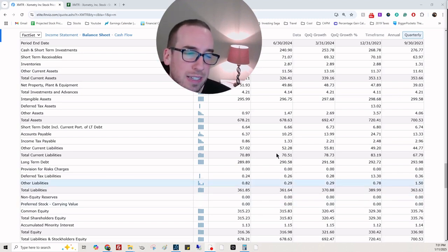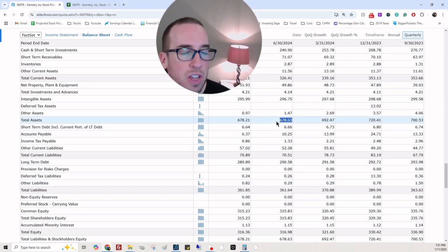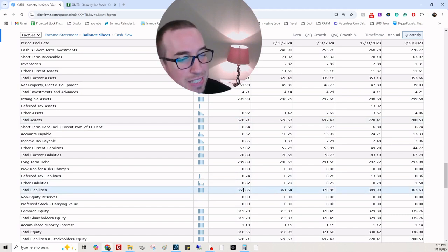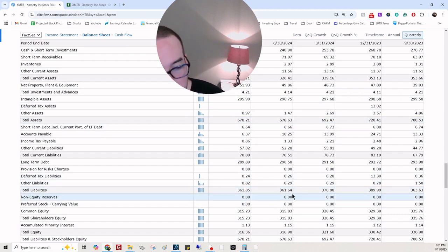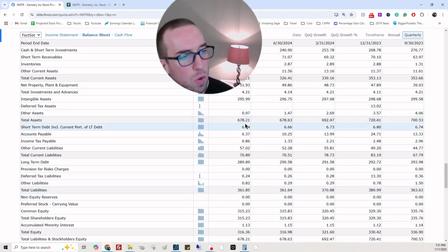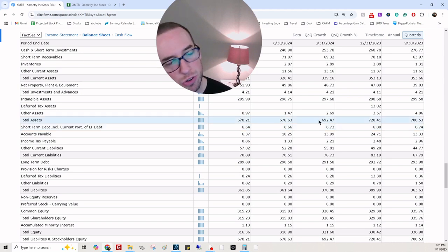I don't like to see this. It kind of looks like they're still figuring things out here. The last 2 quarters, Q2 2024, they had 678.63 million in assets and 361.64 in liabilities. Liabilities increased 210,000, while assets decreased 420,000, right? Yeah. So it looks like they're trying to figure their juju out just a little bit.